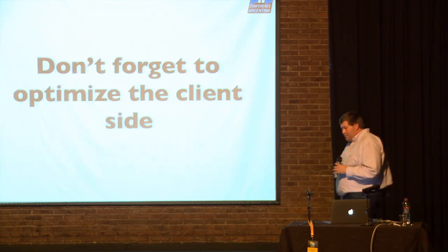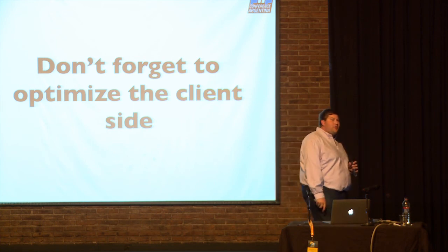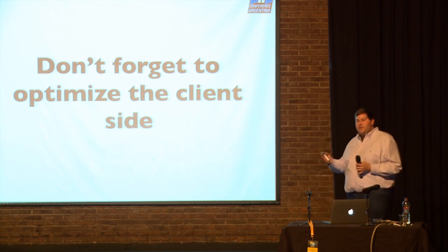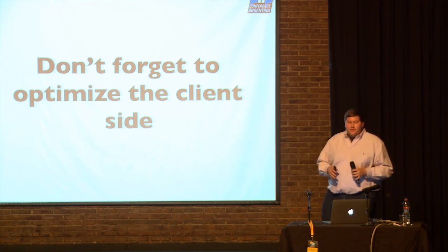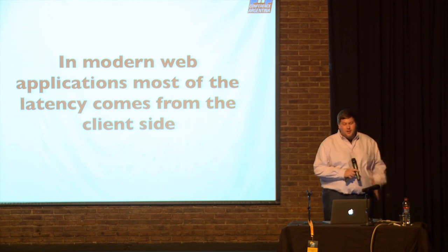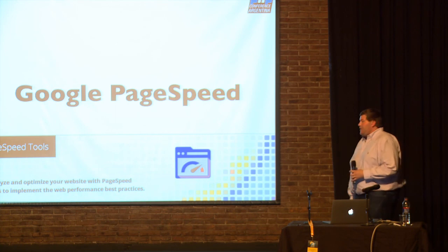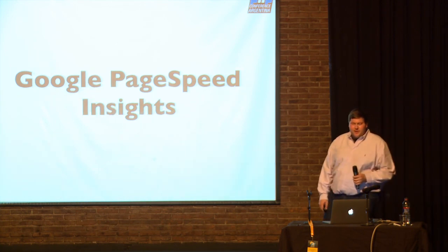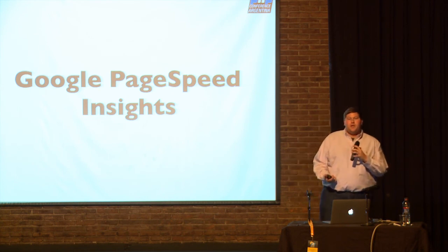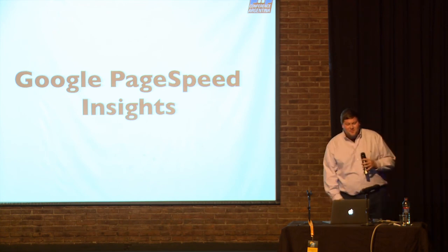So the biggest thing with applications nowadays is most of the time is actually spent on the client side. The 100 milliseconds, the 200 milliseconds spent on the server side is nothing compared to the second waiting for JavaScript and CSS assets to load and for the DOM to render. So in modern web applications, most of the latency does come from the client side, so you should also focus on that. Google has done a great job with Google PageSpeed. So Google PageSpeed has PageSpeed Insights. Essentially what you can do, how many of you are familiar with Firebug and YSlow? All right, everyone. So Google PageSpeed is basically the next generation of this.